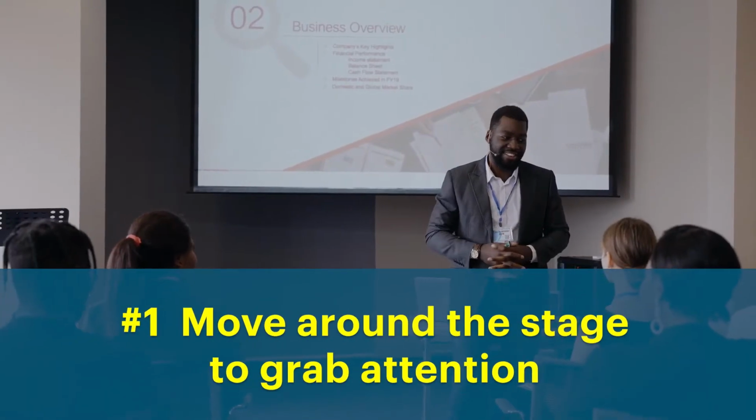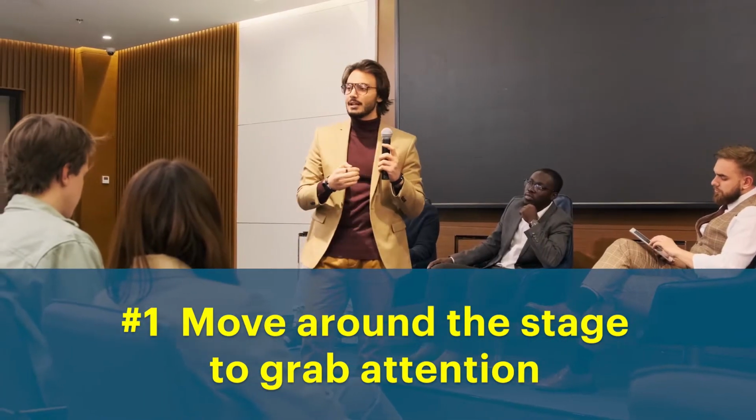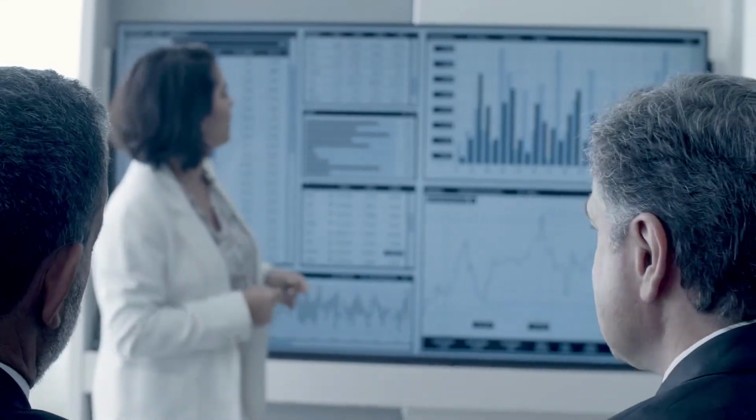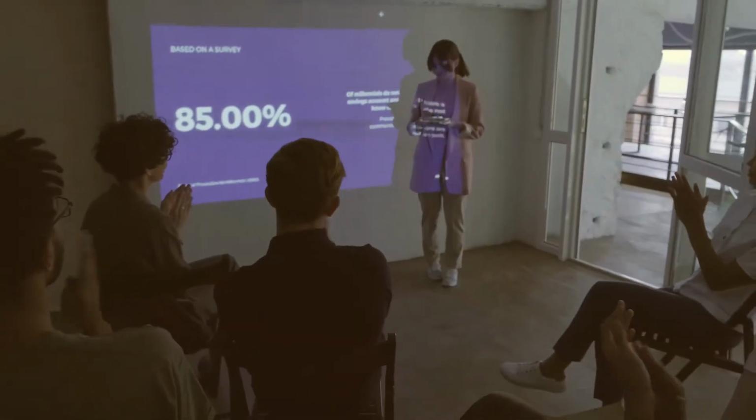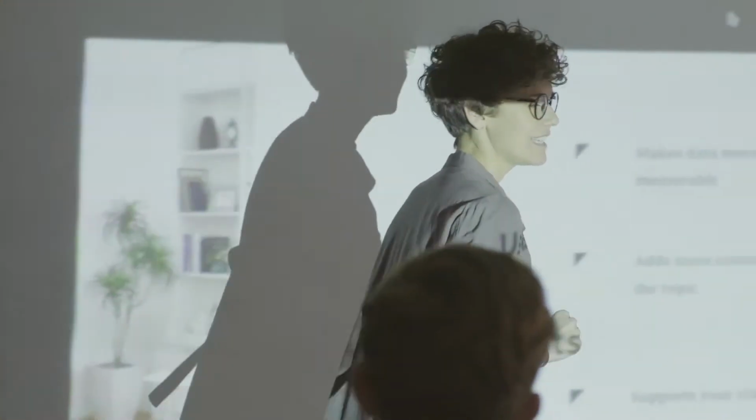Number 1. Move around the stage to grab attention. The most obvious way to use your body in a speech or presentation is to simply walk from one point to another. I mean this figuratively and literally. When changing points in your presentation or moving onto a new subtopic, begin slowly walking to a new spot on your stage. It's a not-so-subtle visual reminder that you're moving on to a new subject.